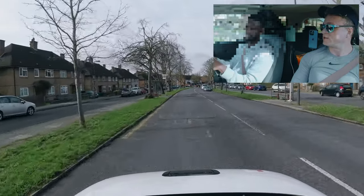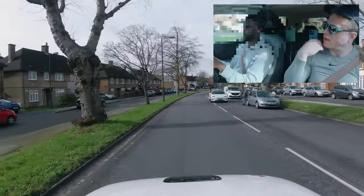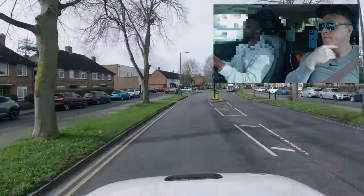Excellent observations and signal for your move off. You did have a little confusion with pulling up on the left. Yeah, I tap it, you see there, well, the washer.